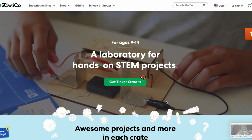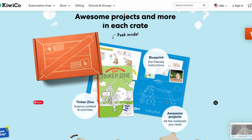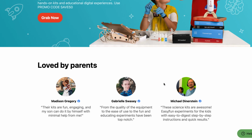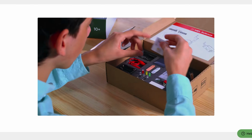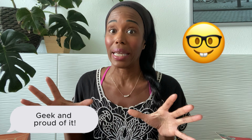Kiwi Company is great because with theirs, they have a fantastic magazine and instruction book that not only tells them how to put together projects, but it extends their learning and understanding of the concept that they're learning. And with the Mel Science, they have an app that goes along with the program. To be honest, 3 science kits is a lot, but I'm a science nerd and I love it a lot, and my kids are very hands-on and love this type of stuff.